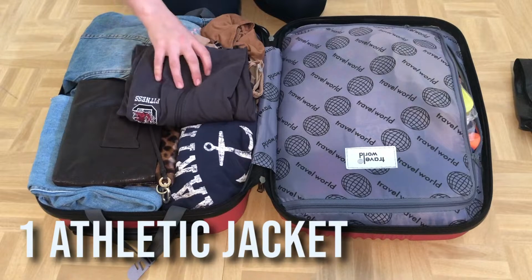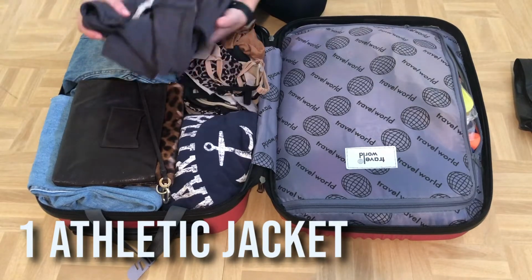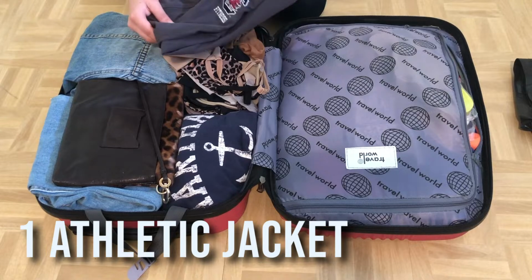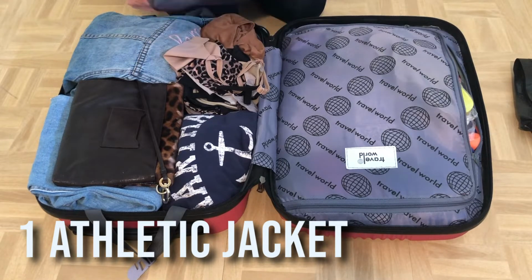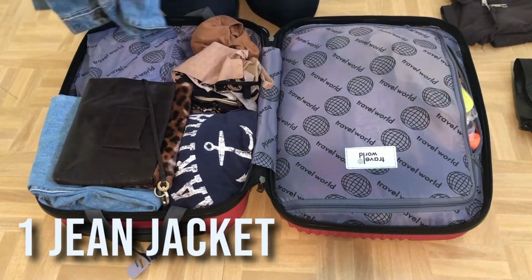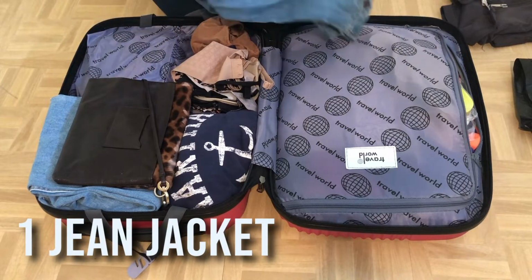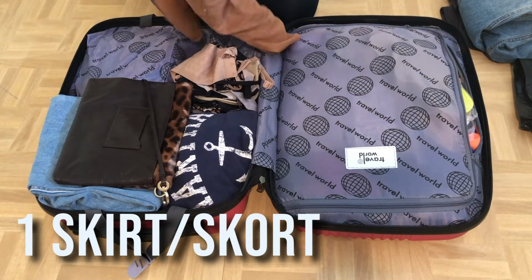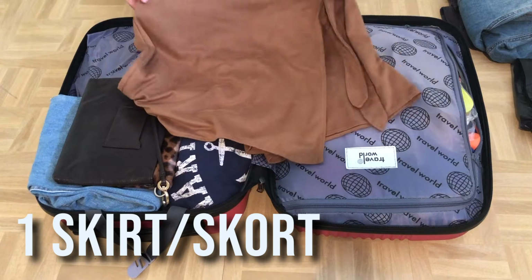So I brought 1 athletic jacket because I am doing a little bit of hiking and I'm not sure what the weather's gonna be like. It could be anywhere from 55 to 65. I have a jean jacket for daytime or nighttime. And then I brought 1 skirt. Well, technically it's a skort.